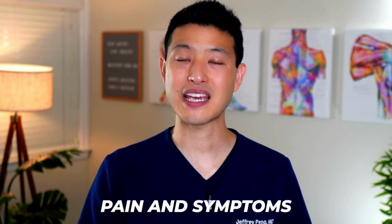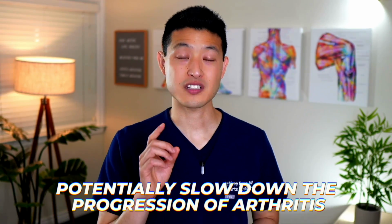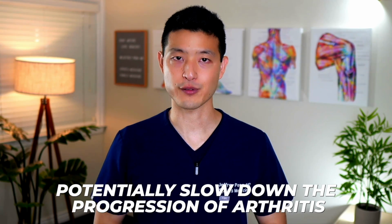But exercise is only one component of taking a multimodal approach to treating knee osteoarthritis. There are still a lot of other excellent treatments that can not only reduce pain and symptoms, but also potentially slow down the progression of arthritis. One such treatment is platelet-rich plasma injections. PRP is a new and powerful treatment that I have been doing for my patients over the last several years, and it has been a complete game changer.